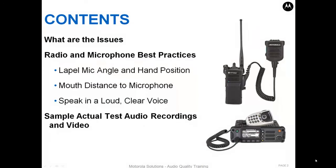This training will cover what the issues are. It will discuss radio and microphone best practices regarding the lapel microphone angle and hand position, the mouth distance to the microphone, and how to speak in a loud, clear voice. And then finally, we'll sample actual test recordings and video that were taken in the field by actual customers.